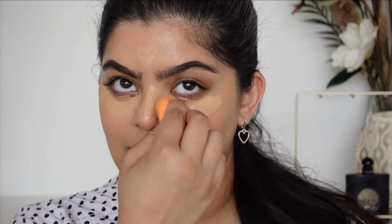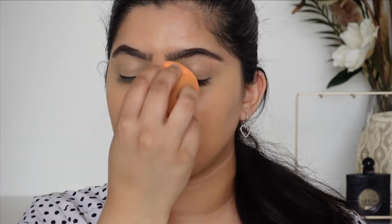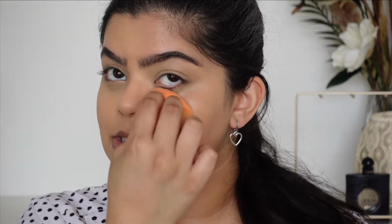If you guys do find the Tarte Shape Tape too thick, you can go for something a lot lighter. I don't tend to use the lighter concealers because I do have quite dark circles, but some lighter concealers I can suggest are... And then what I'm going to do is, once I've blended that out with the sponge, just run the excess over your eyelid, okay? This is just going to conceal any darkness there and create a nice base for your eyeshadow.